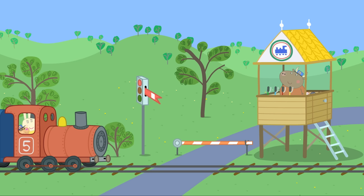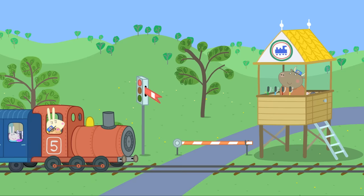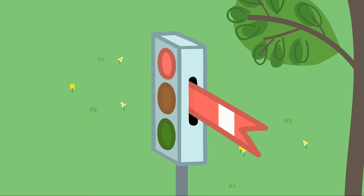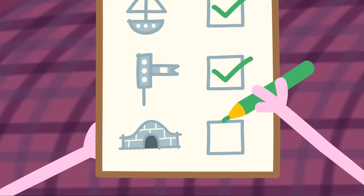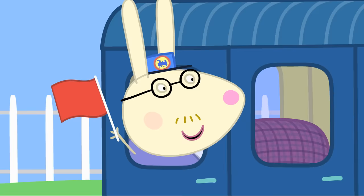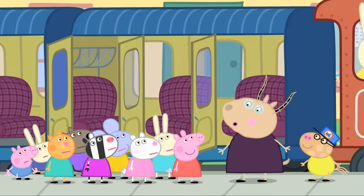Huff and puff, huff and puff, the train was on the track. A signal box. That's on our list. Hooray! The children tick the signal box on their activity sheets. The signal has stopped the train so that someone important can cross. It's Mrs. Duck and her friends. Oh, we still haven't seen a tunnel. Oh, it's gone dark. We're in a tunnel. The tunnel is the last thing on the activity sheet. Hooray! Last stop! Everybody off now. But, Madam Gazelle, how are we going to get home? Oh, Peppa, we are back where we started. The train has gone in a big circle.